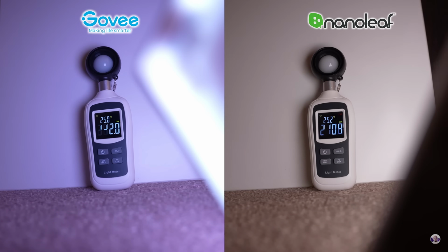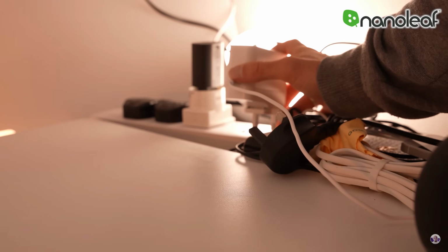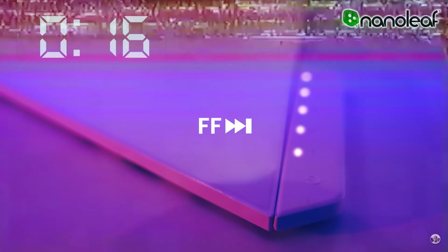I've carried out lux meter tests before to show you just how much brighter the Govee LEDs are than Nanoleaf, and these are no different. If anything, they seem even brighter. And in conjunction with what I was just talking about, the Nanoleaf's boot time is a whole minute and 1 second. It is entirely unusable for me personally for that exact reason.